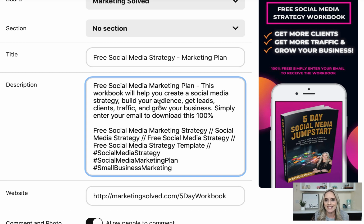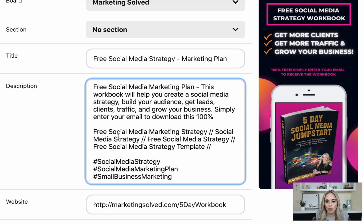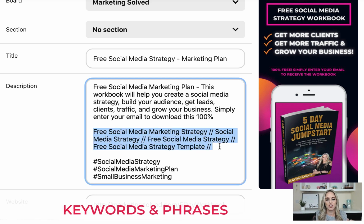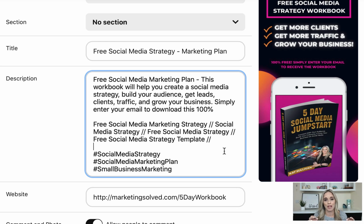Now, here's where the SEO stuff comes in. You can see here, there's two different sets of keywords. One is the keywords that I just showed you how to do, free social media marketing strategy, social media strategy. I've got 4 different keyword phrases in there that I researched that should be what people are typing to find something just like this. Now, here's the exclusive tip that I'm going to share with you.